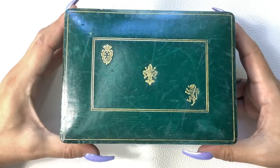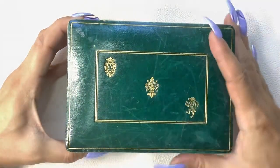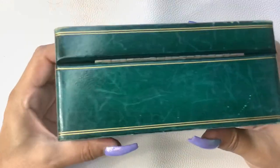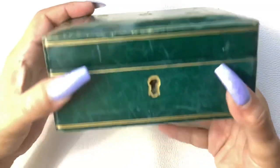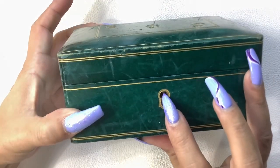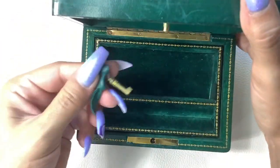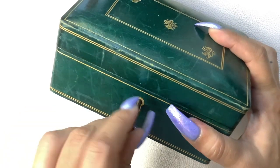I only have a few more, so don't worry. I'm not going to be here forever. This one I thought was so cool. It's like a green. I don't know if it's real leather or not. I think it might be real. It has a key, but, oh, it does have the key. Awesome. Okay, hold on. Let me see if this actually locks.